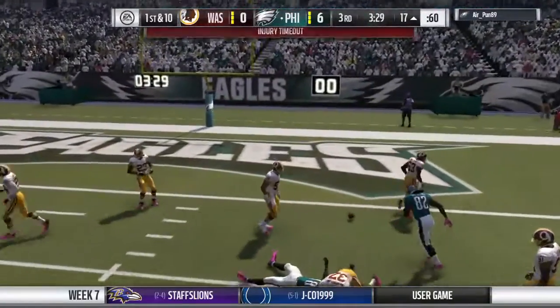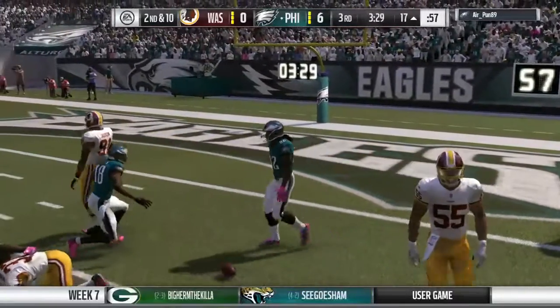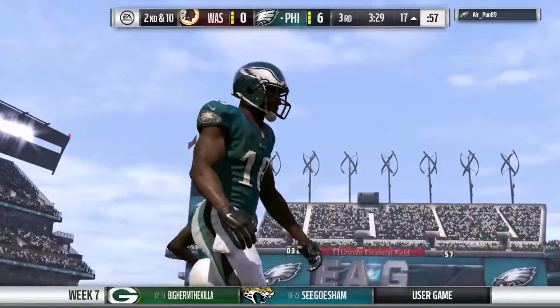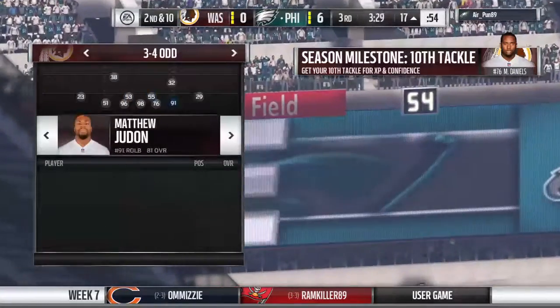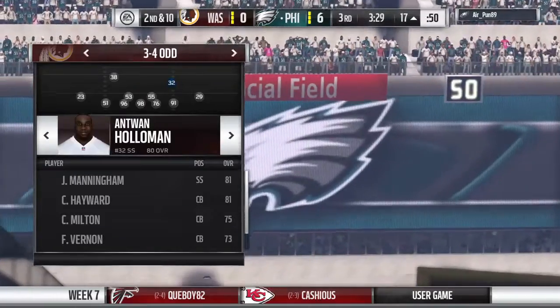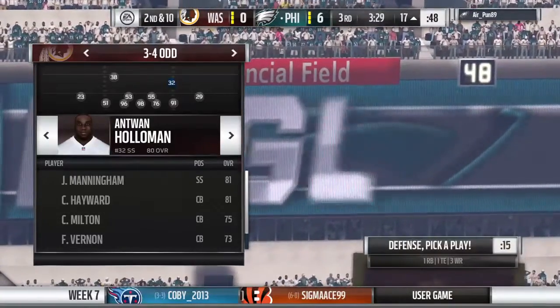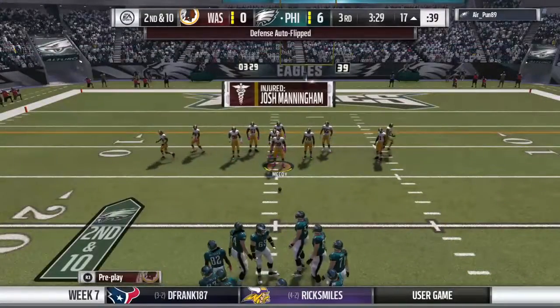And it pops free. The collision there jarred the ball loose and brings up 2nd down. And now time will be called here as we've got an injured Redskin down on the field. While the training staff works on him, we'll step aside and be right back. Offense still needing 10 yards. 2nd down.